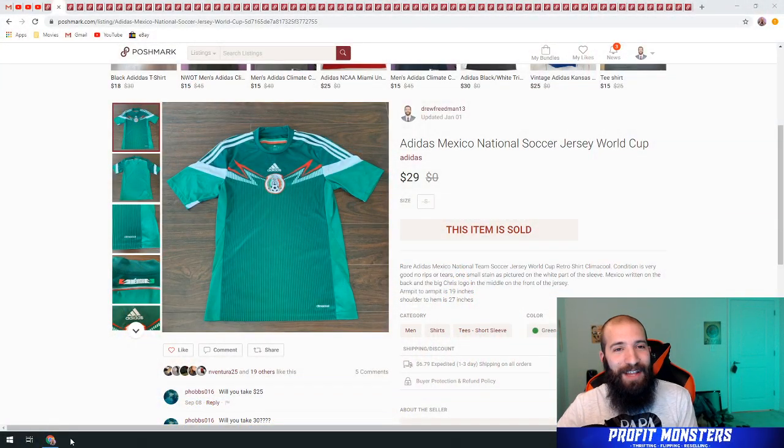All right, now that we got the right screen up, the first item is an Adidas Mexico shirt. A lot of the clothing that you'll see in this video is stuff I picked up at the Goodwill bins, where you pay for clothing by the pound. In my area, the Goodwill bins is $1.39 a pound. So the average shirt is less than $1, closer to 75 cents. Obviously I won't say that on every single item that I go through.